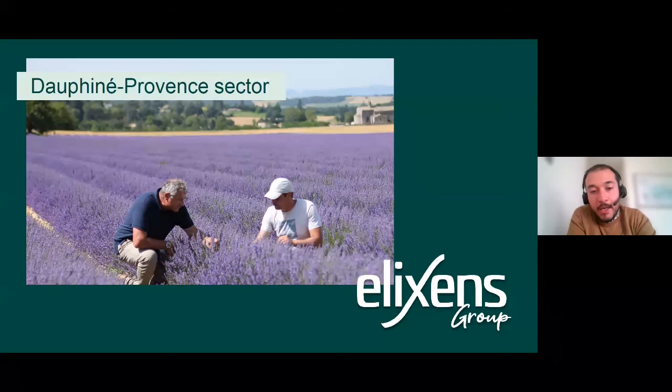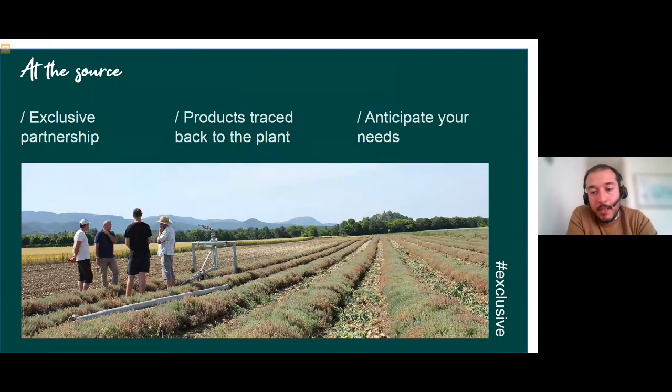So where does all this take place? As I said, we're in the south of France, lavender fields, and this is where we are the most committed in terms of sourcing and developing new botanicals as well. So what does it mean? We've got an exclusive partnership with a grouping of farmers, a partnership which is sustainable certified. The farmers produce aromatic plants for us. They're all independent people, but they produce only for us, and we acquire their entire production to process it and produce our extracts.